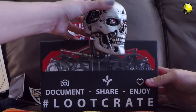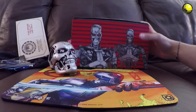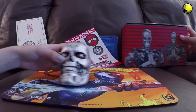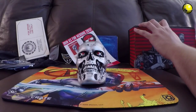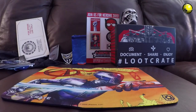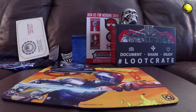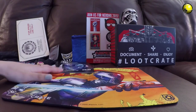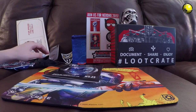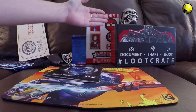I think the back is pretty cool. Okay, well, I guess it's also the display. I think it's all about displaying this guy because this is really awesome. Really awesome. So that's it for the Cyber Month June Loot Crate. I think it's really awesome. That's just really cool. I love the brain chip thingy. I love the actual head thingy.